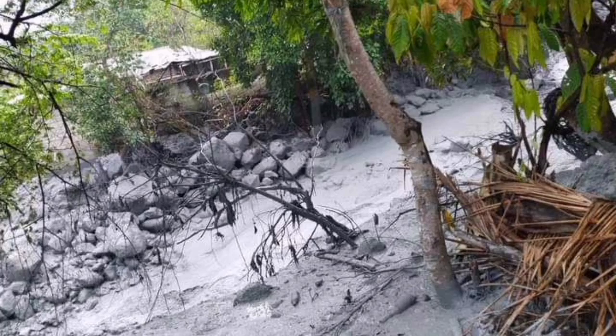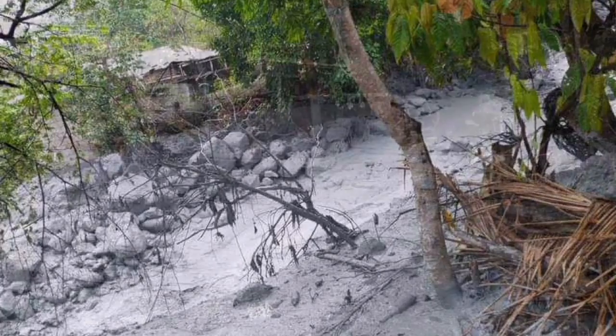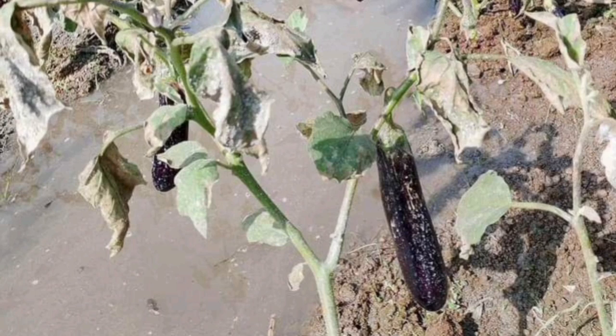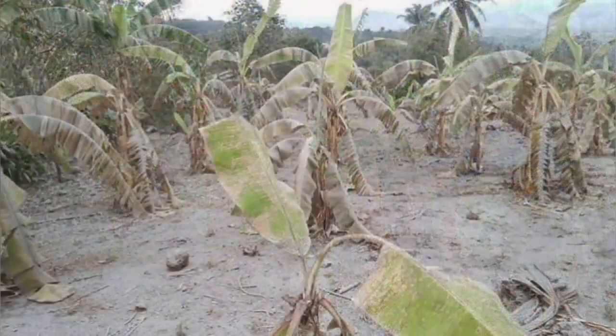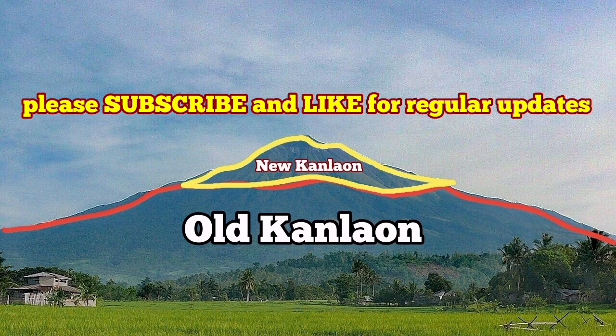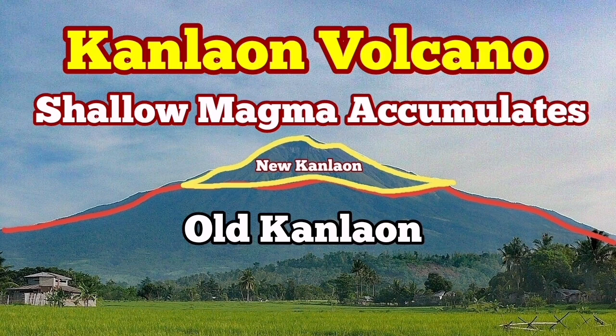The latest eruption this year created a lahar and damaged the properties and crops of the people. So this is a volcano which is quite dangerous. We have to keep watching this. We have evidence of magma accumulation underneath this, and it's possible that we may have magma at a shallow depth.